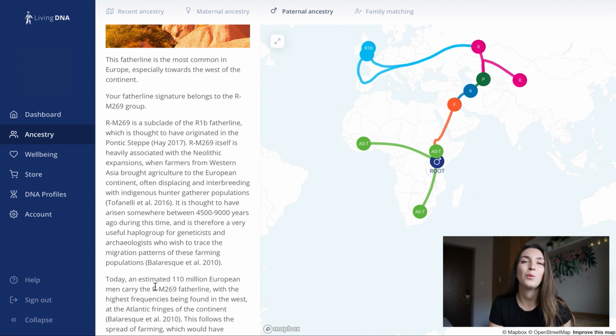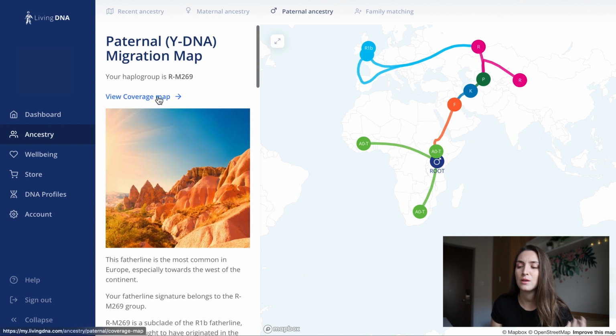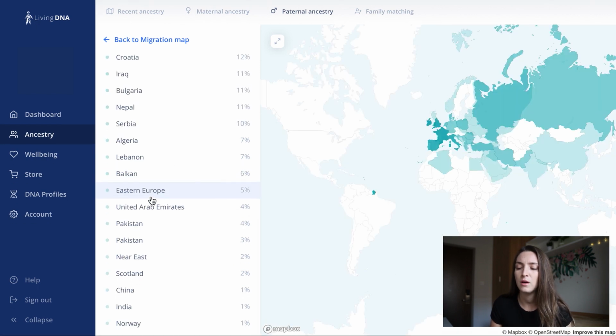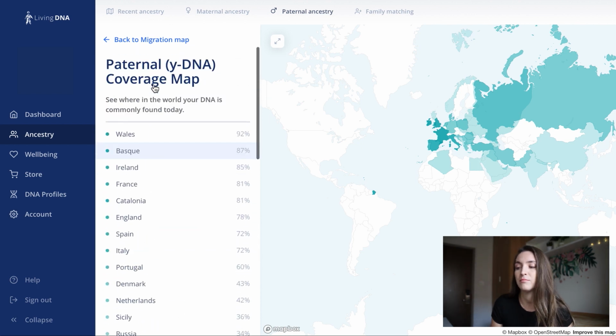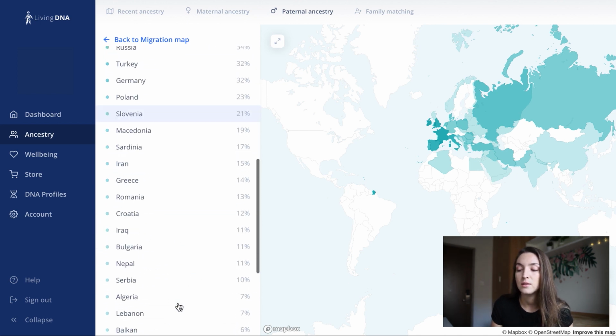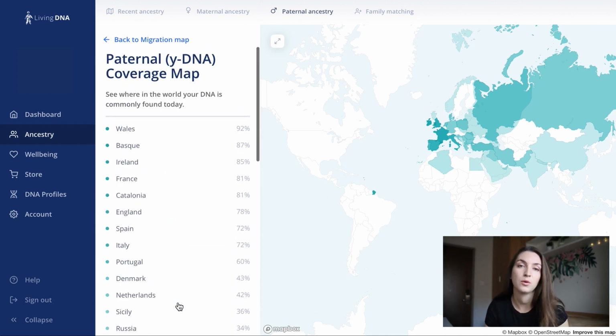which is still very strange, because if we look into it, again, Bulgaria is not the most common. It's 11%. So it's quite unusual. Not a lot of people in Bulgaria carry this paternal line. So the majority is found in Wales, the Basque tribes again in Spain, Ireland, France, Catalonia, England, Spain, Italy, Portugal, Denmark, Netherlands, Sicily, and so on and so on. And you can see the list of those.